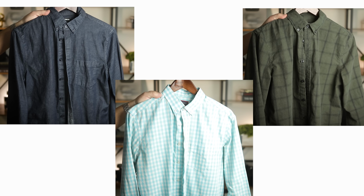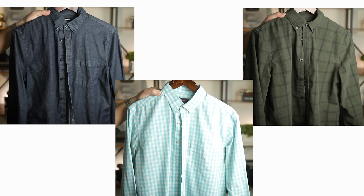Now moving on to shirts. For casual shirts, I would suggest one or two long sleeve button downs with some type of casual pattern, one or two short sleeve button downs, and a dark solid polo shirt. So these are the shirts that you're gonna wear with a medium wash blue jeans and also your chinos when you want to dress a lot more casual.